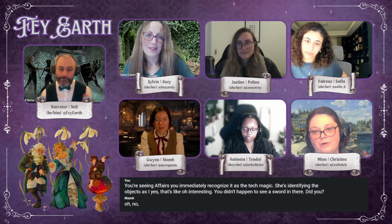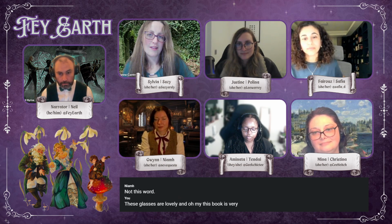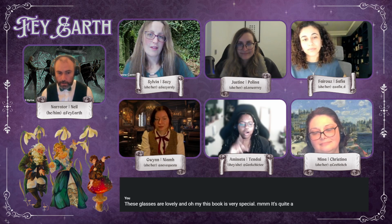No, we found a scabbard, not the sword. Oh well. Oh, these glasses are lovely, and oh my, this book is very special. Hmm, it's quite a rare book, in fact.